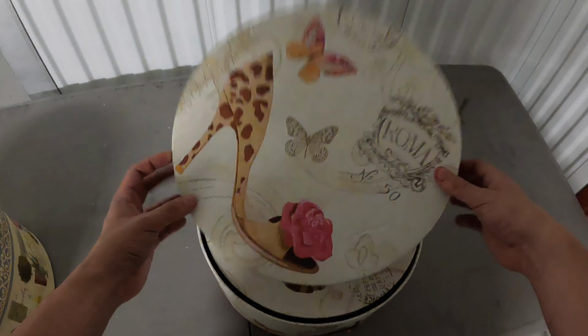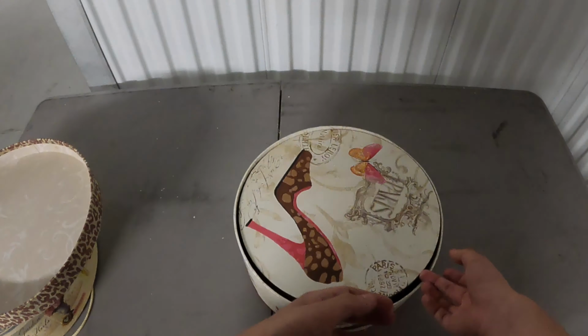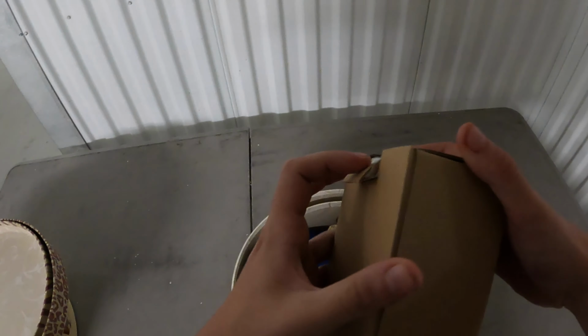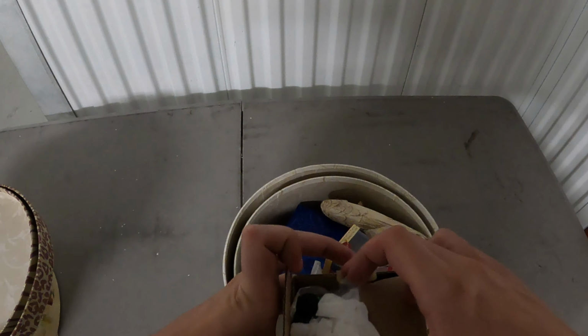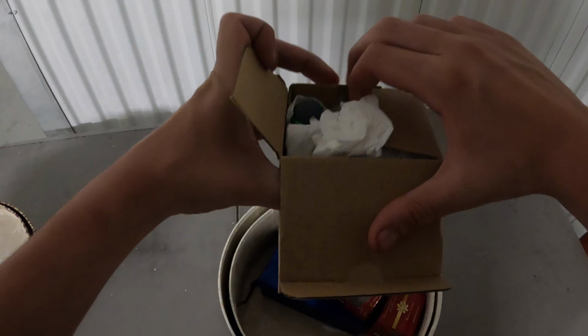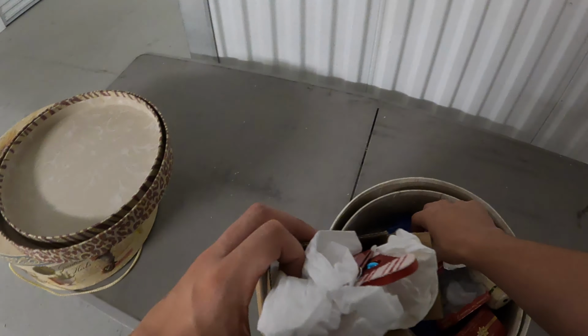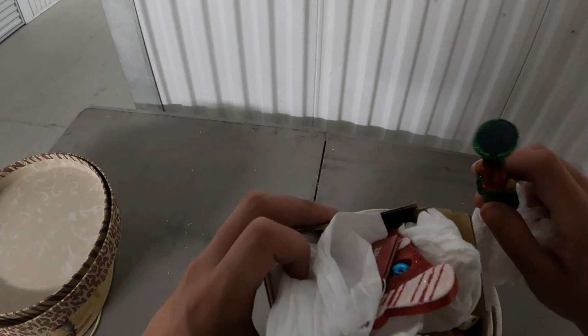Second hat box. Oh! Another box. A box and a box and a box. Look at all these boxes. See, what is this? Another little... Ooh, my bad. Another little statue. You got a little nutcracker. I don't want to break anything pulling out.